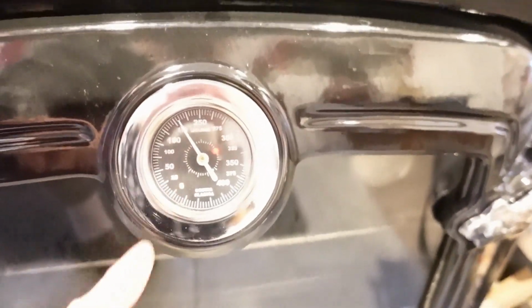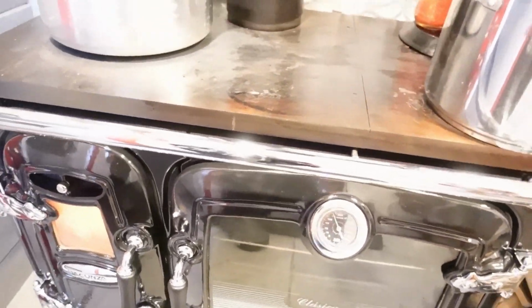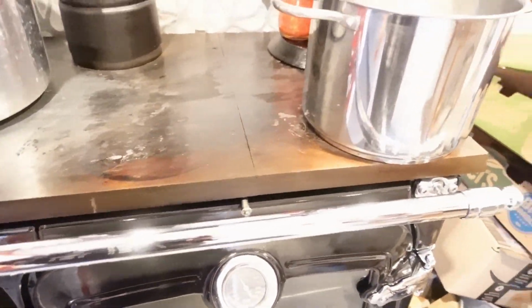I just put the thermometer inside the oven. I gotta get this one replaced. It's about 100 degrees off. It's not correct, it never did work.